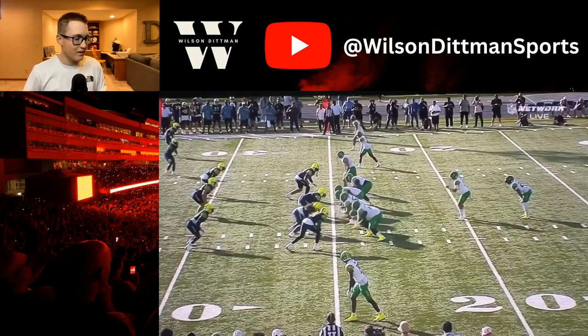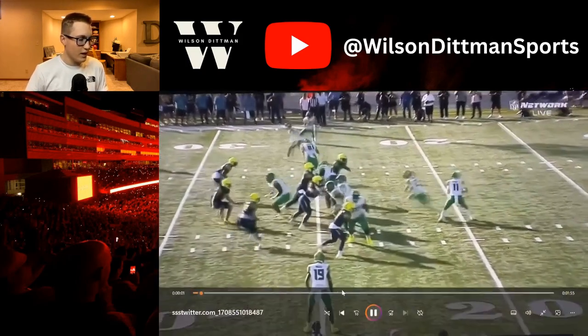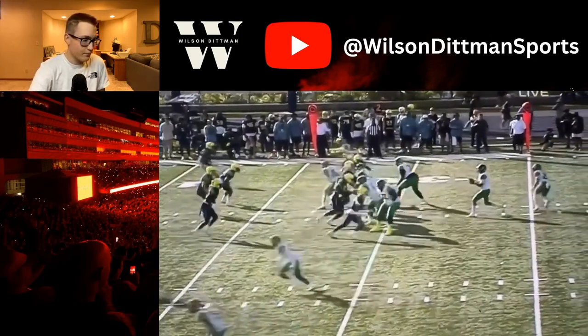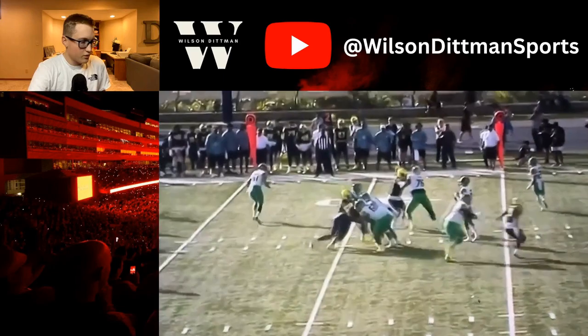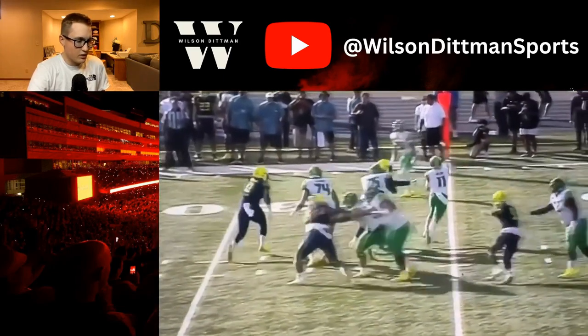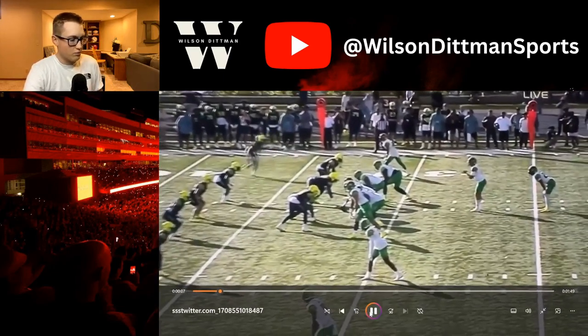Again, he's playing left guard. We're watching this a little bit slowed down just so we can see the entire clip. All these just rattle off real quick. So nice job there in pass pro. Almost loses the bull rush, but does a good job containing that for the most part.